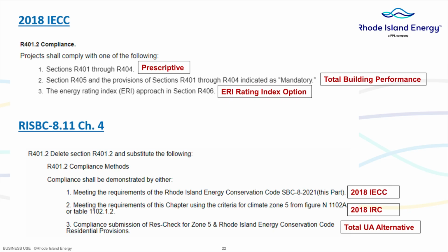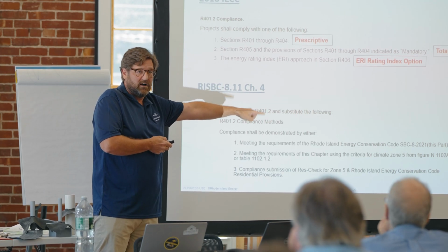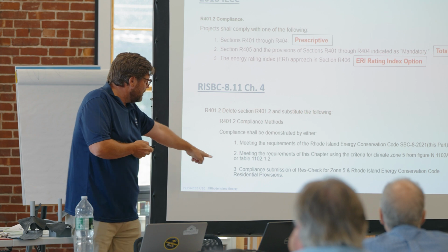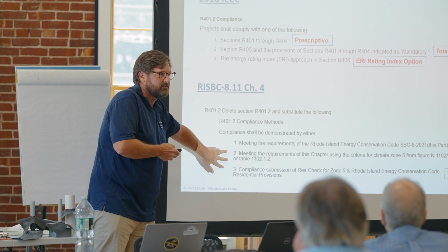Rhode Island has essentially amended performance compliance out. So this is our Rhode Island amendment for this code. You can do the 2018 IECC, or you can follow the 2018 IRC. Both of those are prescriptive, and by the way, those two things are the same thing. Or you could do a REScheck, which doesn't even make sense because REScheck is just a piece of those two things, which are the same thing. These three things are the same, and they're all prescriptive compliance.